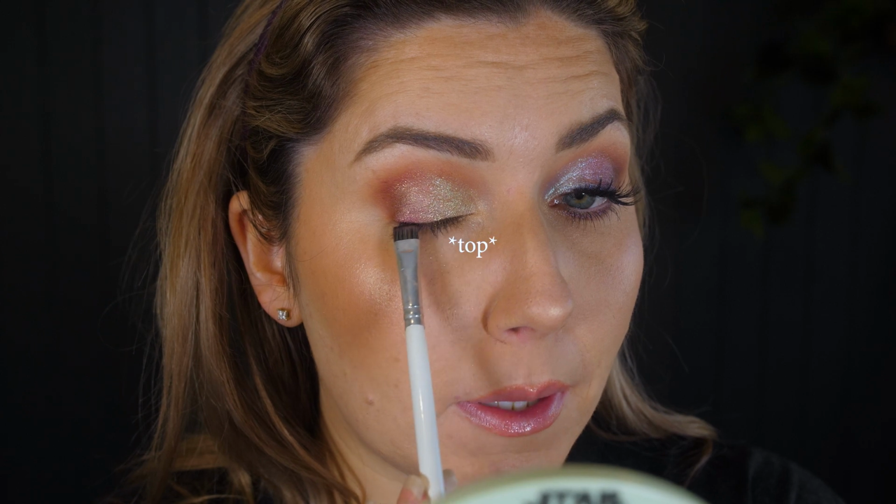So many fun shades in here. Okay, and once again on this eye as well, I'm just gonna go in with the highlighting shade I was using just to tie both looks together. Okay, now jumping back in with the shade Dark Matter, just like on this eye, we're just gonna tap this along the bottom lash line.